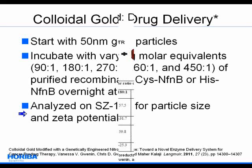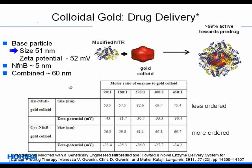So the base particle is 51 nanometers. That's what the provider said. What we measured was 51 nanometers. They called it 50 nanometer nominal colloidal gold. We measured the initial zeta potential. And as you look at what's coated onto the surface, they should be probably around 5 nanometers. So if you coat it, maybe it gets up to 60.